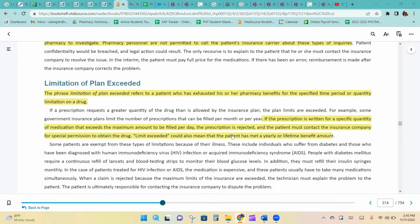The phrase limitation of plan exceeded refers to a patient who has exhausted his or her pharmacy benefits for the specified time period or quantity limitation of a drug. If a prescription requires a greater quantity of the drug than is allowed by the insurance plan, the plan limits are exceeded. For example, some government insurance plans limit the number of prescriptions that can be filled per month or per year. If the prescription is written for a specific quantity of medication that exceeds the maximum amount to be filled per day, the prescription is rejected, and the patient must contact the insurance company for special permission to obtain the drug. Limit exceeded could also mean that the patient has met a yearly or lifetime benefit amount.